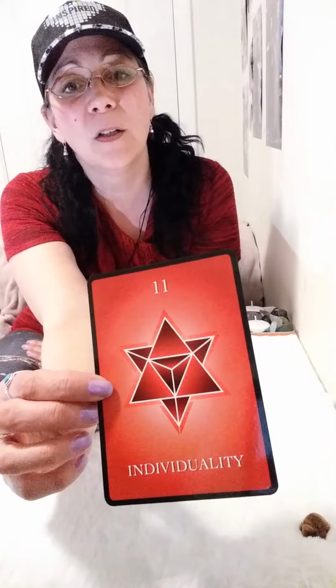So you got the number 11, and it's the card of individuality. I do intuitive readings, so I don't necessarily read in the books. I could, but that would take more time, and I'm practicing intuition. And these cards seem to all match up somehow. So number 11 is the beginning of individuality.